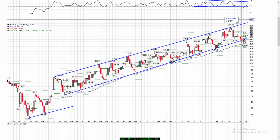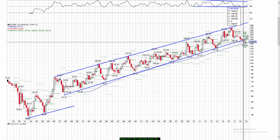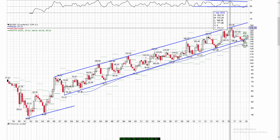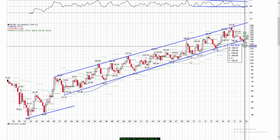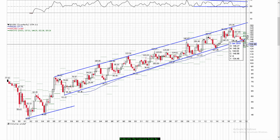It all changed, though. This was the beginning of what I perceive to be the end of this bull run. And that is the break of support back in July of 2018. You can see that we have rallied back. The Federal Reserve went on pause and bonds rallied back. The question is, do we rally to new highs, or do we put in a lower high and break to a new lower low? If we do, it's all over.